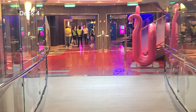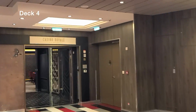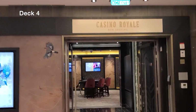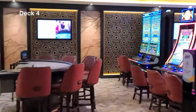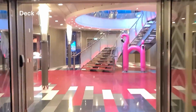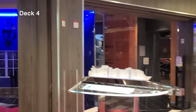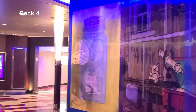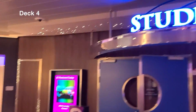We have the bottom of the Royal Theater right there, and we're making our way down towards the non-smoking casino, which I want you to take a peek in here. It's the tiniest casino in the world. I don't know, don't quote me on that, but it is very tiny. Coming out straight across, we have the Attic, which is the makeshift dance club, but it's the comedy club, which I didn't get a chance because it was all booked up. But that's where they have the dance club.